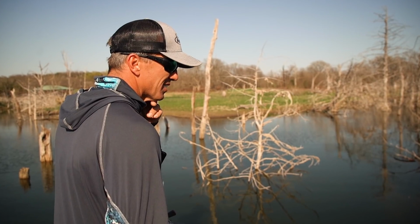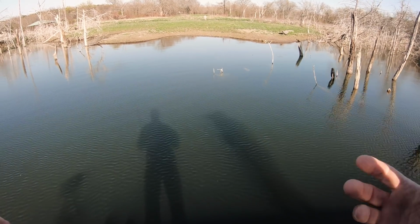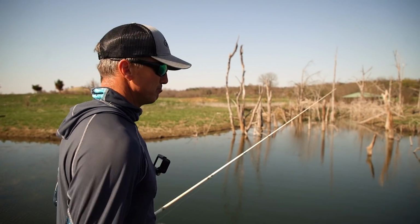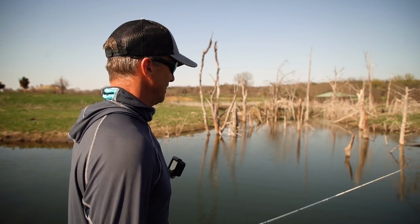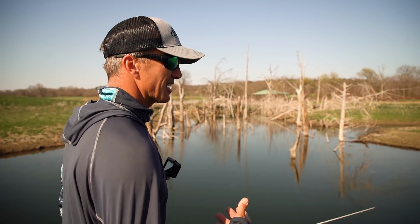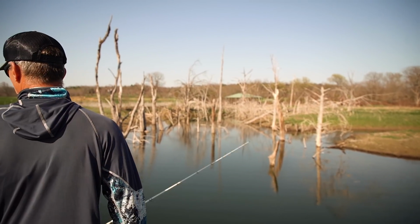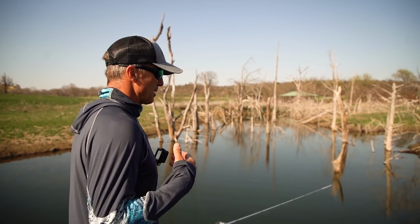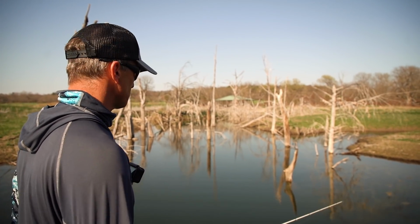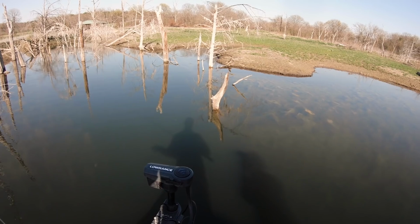I think that's probably one of the biggest misconceptions. Everybody thinks that beds are gonna be these big, bright, white, shining places. And there are lakes that it's like that. But a lake like this, it's got a little bit softer bottom. A lake a lot of times, like maybe Toledo Bend, there are dark spots. You actually look for a darker spot than you do a lighter spot.